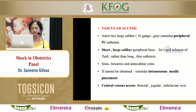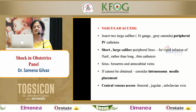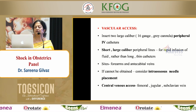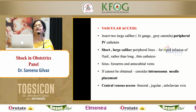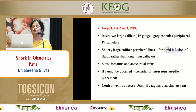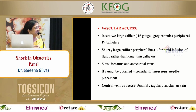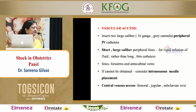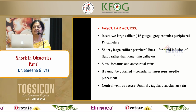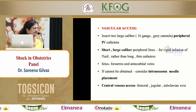We all know about the 16 gauge gray cannula. And remember, it is always important in a condition like this to immediately put in the peripheral lines first, because very quickly it will collapse. Then you will have to rely on your central lines. So get your peripheral as soon, before you even look at the patient, go fast and get it. And it is said that short, large caliber peripheral lines transfuse rapidly much more than the long, thin catheters. So do that. The sites they choose are the forearms and the antecubital.